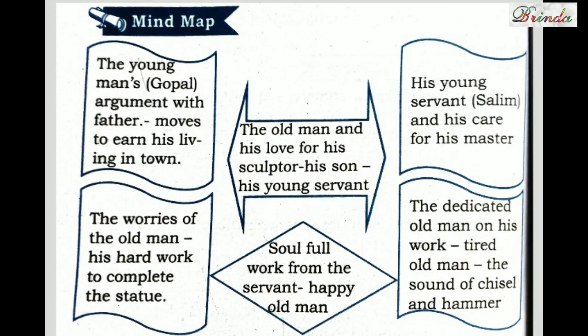Okay, moving on to mind map. The young man, Gopal, argument with father, moves to earn his living in the town. The worries of old man, his hard work to complete the statue, his young servant Salim, and his care for his master, the old man and his love for his sculptor, his son, his young servant, the dedicated old man on his work, tired old man, the sound of chisel and hammer, soulful work from the servant, happy old man.